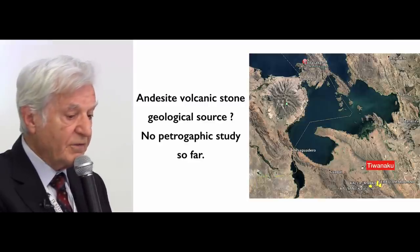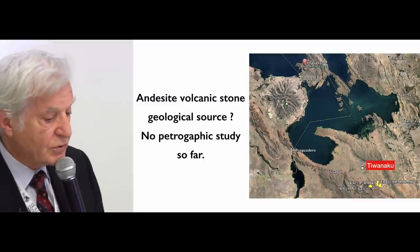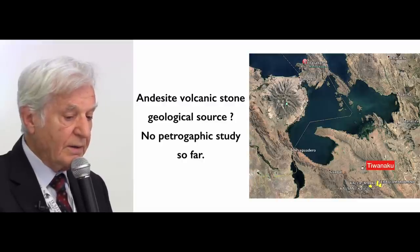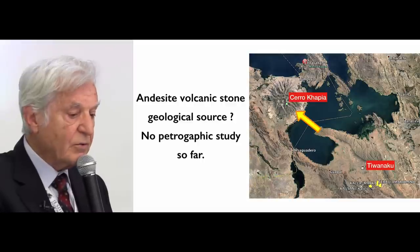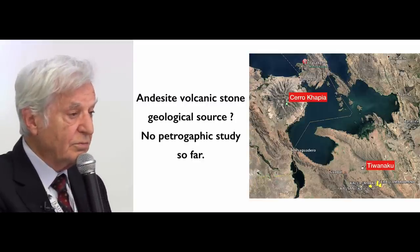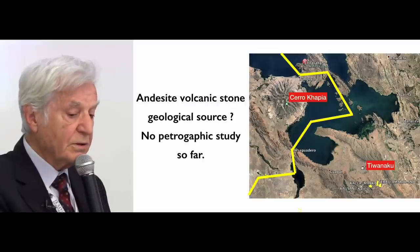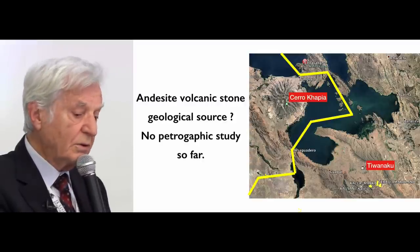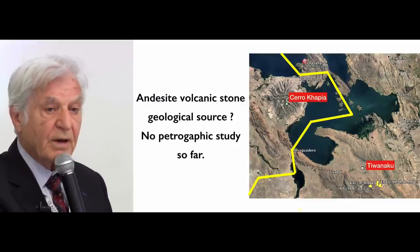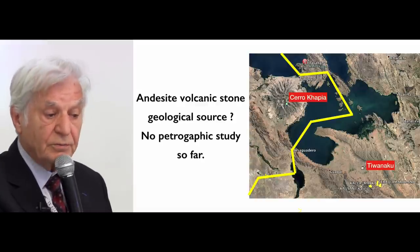Why? Here you have the map, Tiwanaku, and underneath the various sites where we studied the sandstone source. According to travelers, the source of the monuments should be the Cerro Capia volcano. But it is located in Peru, with the border in between. At that time, in 1970, the Bolivian archaeologists were not allowed to cross the border. So they did not make any petrographic analysis of the geological stones, and the Peruvians did not care. So that is the situation.